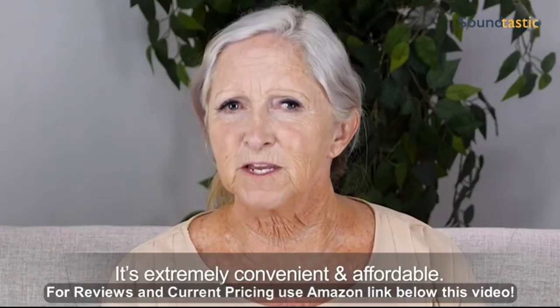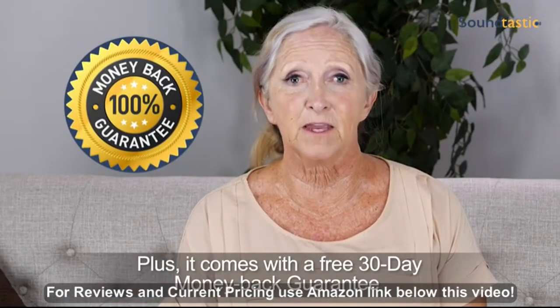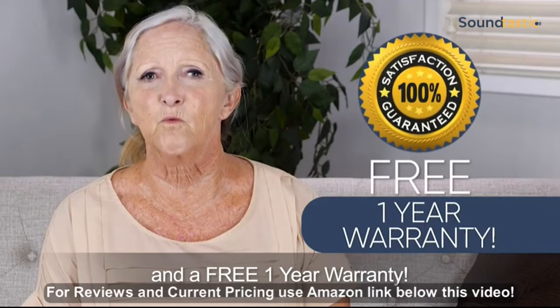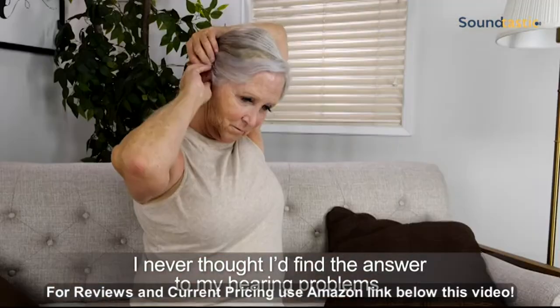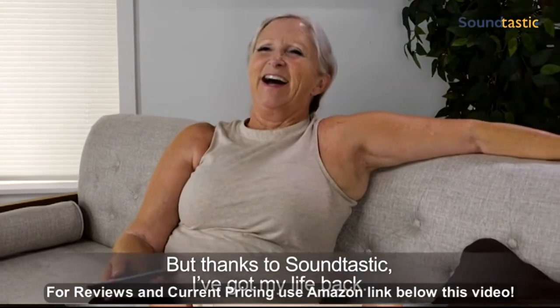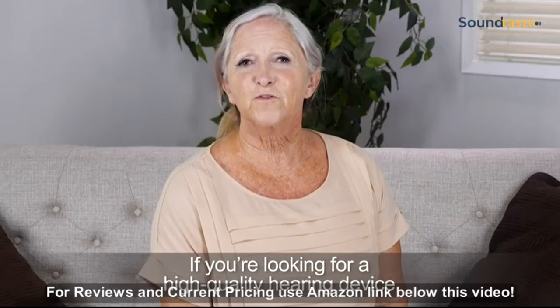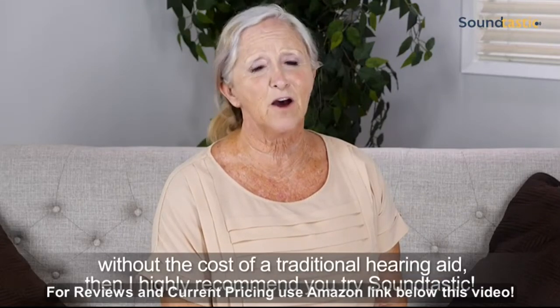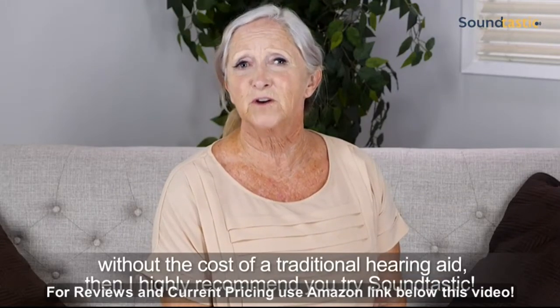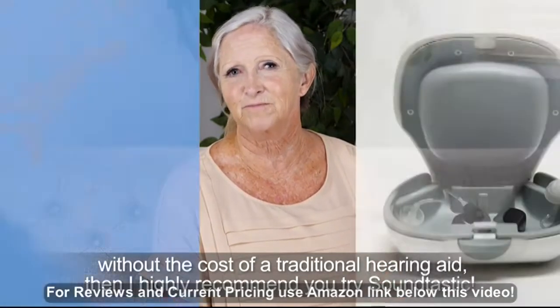It's extremely convenient and affordable, plus it comes with a 30-day money-back guarantee and a free 1-year warranty. I never thought I'd find the answer to my hearing problems, but thanks to Soundtastic, I've got my life back. My hearing has improved immensely. If you're looking for a high-quality hearing device without the cost of a traditional hearing aid, then I highly recommend you try Soundtastic.